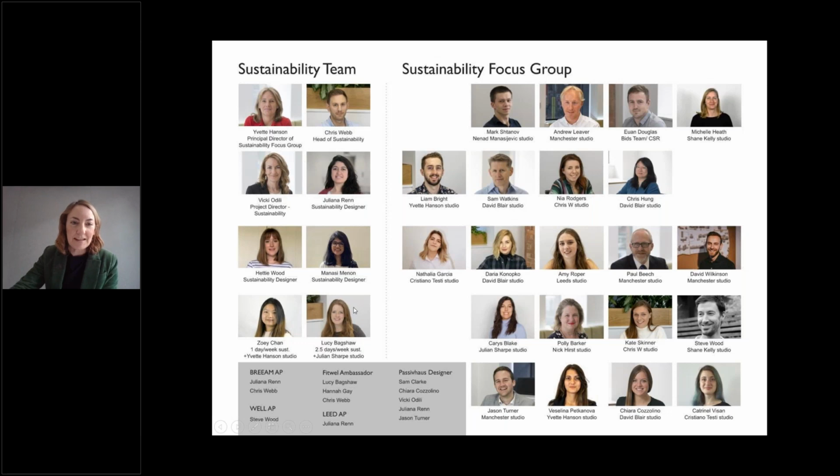If we combine everyone's part-time days, we've got 7 people, but we also have champions across the business. So we make sure that we're continually upskilling the whole business and that every studio has a sustainability champion. So they have access to external training, make sure that they know what needs to be done for the project typologies that they're working on, because we do both commercial interiors as well as architecture. So we need to make sure that knowledge sharing is really going across the business.